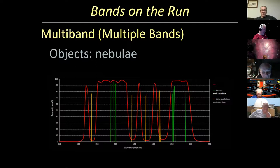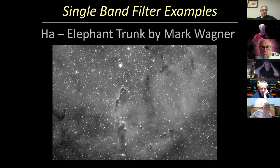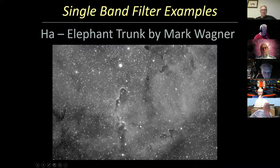Yeah, well who knows? All right, so here's an example from Mark. He sent me a few examples for H-alpha, right? So you're not seeing any color, but this is what you would represent in the red, if you wanted to, or else you could do the Hubble palette, right? So this is the Elephant's Trunk, right in here. That's a really nice region of the sky to shoot.